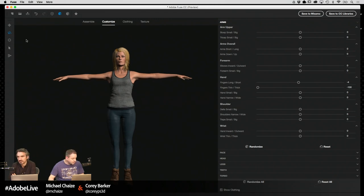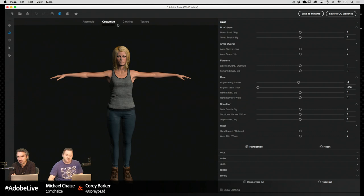That's moving. My zooming in is not working for some reason. Yeah, that's okay. Don't zoom in. But anyway, up here above the character, you see I've got a customize tab. You see where I have assemble, customize, clothing, texture. So customize here, you'll notice we get very specific features. You can adjust things like the arms. You can give her larger biceps.